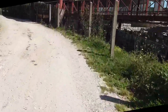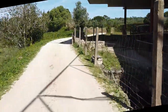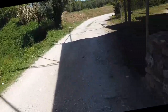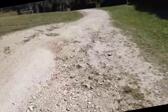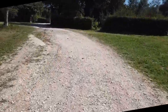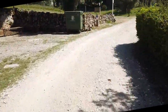Fun in Riga. Imagine that's on a 10% to 15% grade. That's what a lot of the backcountry roads are like.